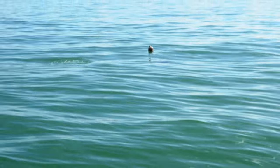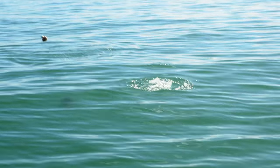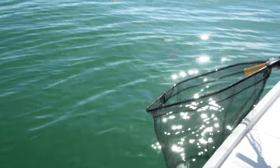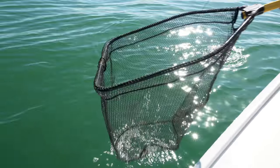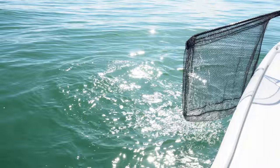We were literally running offshore, and this is like the fifth trap that we passed. Ready? He's not ready. He didn't like that. Ready?